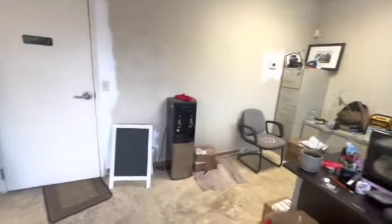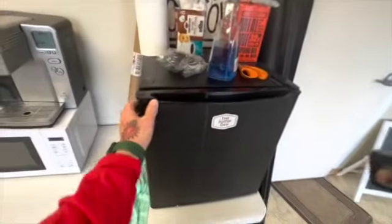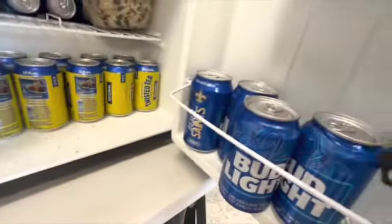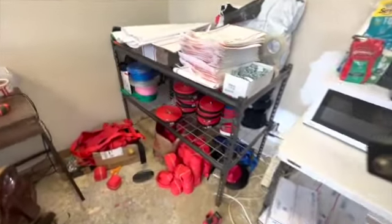All right, our little water cooler. Here's the refrigerator, and I'm going to prove to you that I'm right. It's full of beer, full of Bud Lights up there, Bud Lights down there, and then the guys like Twisted Teas, so I got them some Twisted Teas. Coffee maker, and then here's some straps production.